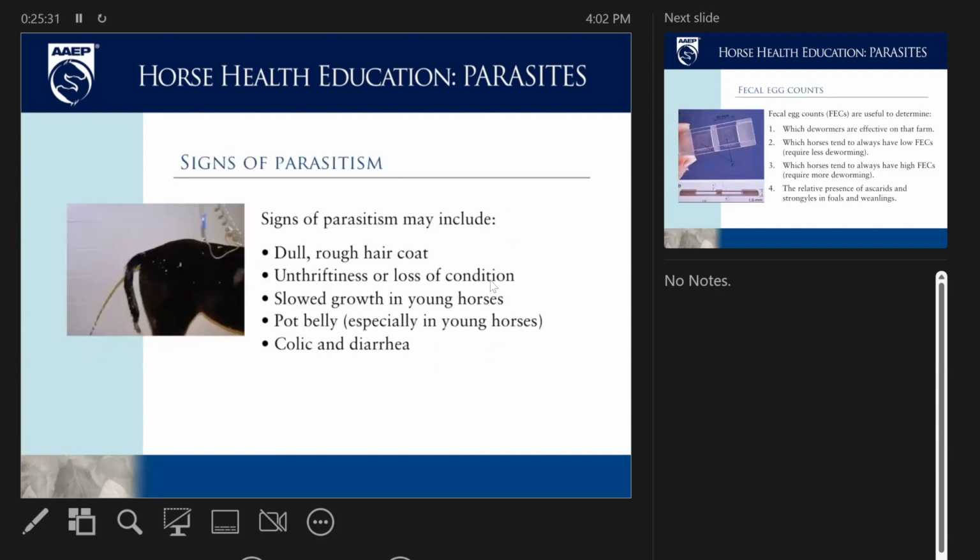All right, so how do we know that our horse has parasites? A dull, rough hair coat may be an indicator. They're unthrifty, losing condition, or hard to put condition on. If they're a young horse and not growing well, or pot-bellied, especially those young horses with what we call wormy bellies, ascarids can take up quite a bit of room inside and cause that appearance, in addition to taking away proteins and causing fluid losses. And then certainly our more severe signs, colic and diarrhea.